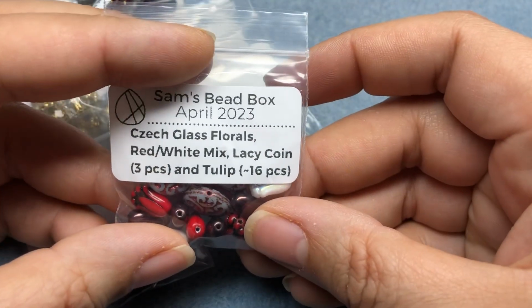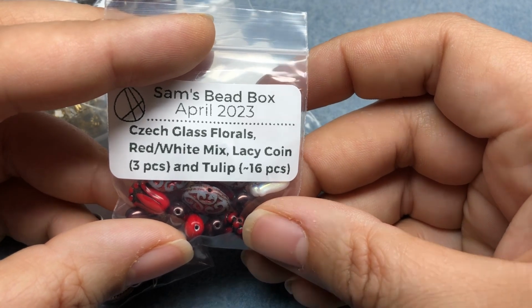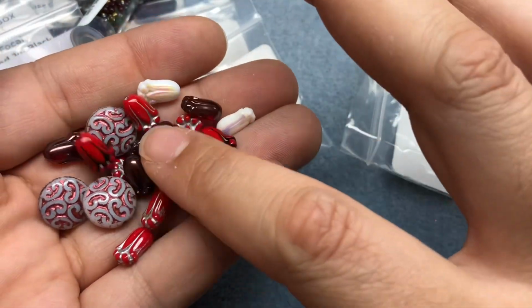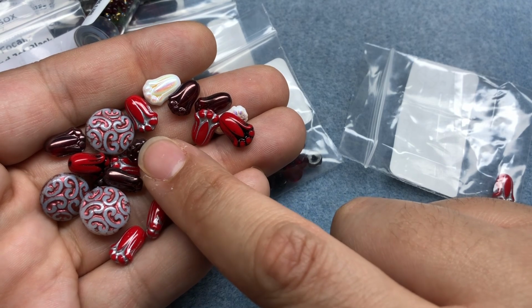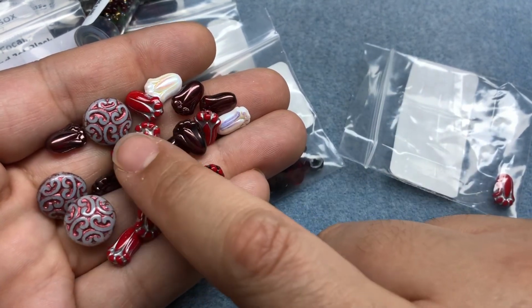Ooh, Czech glass florals, red, white mix, lacy coin, 3 pieces, and tulip, about 16 pieces. You know I love Czech flowers. I love these little tulips. It's funny, this is one of the first shapes I got when I was a teenager. Back then I was just getting them to get them. I didn't really appreciate them. I love this shape now, especially in all the different colors that they're available in.